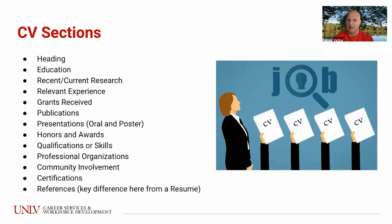You're going to have your heading, which can be a paragraph description about what you're doing, what you're pursuing, and education information too. Still don't list high school, but for a lot of our professors, they might have been a professor that went and taught a class online somewhere while they're teaching classes at another location. So the education section can get really big. There could be a lot.